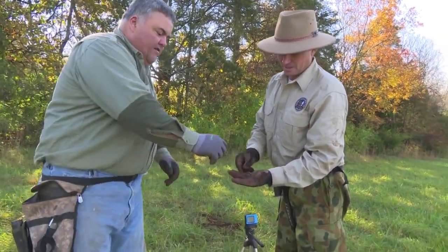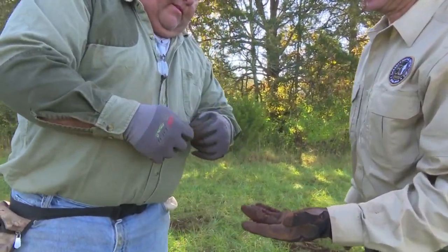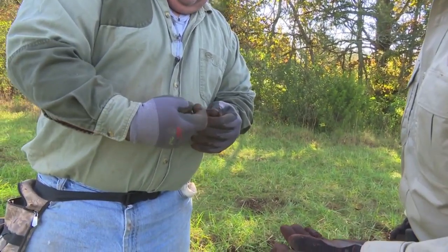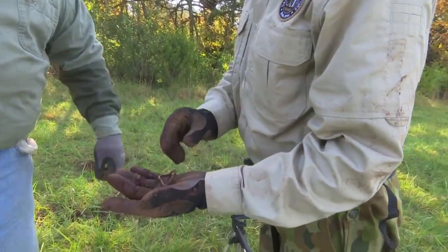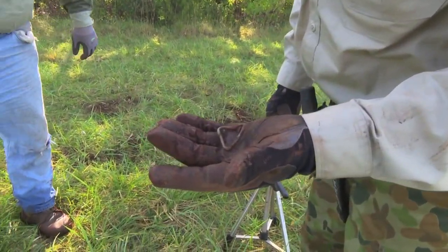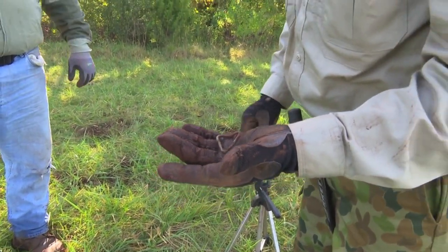So you have two hooks. This is like on a piece of leather like this. Yeah. And you'd have a hook here and a hook there. Oh, okay, yeah. Hook onto it. Yeah. Two straps. That's nice. That's a good find. Yes, sir. Civil War, that's for sure. Excellent. Are you racking it up already?